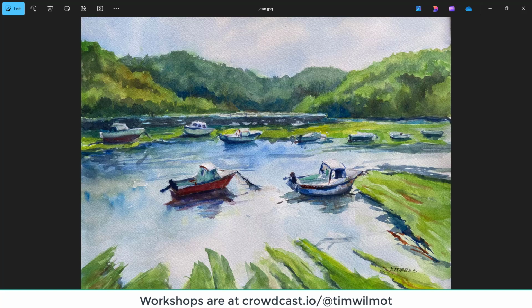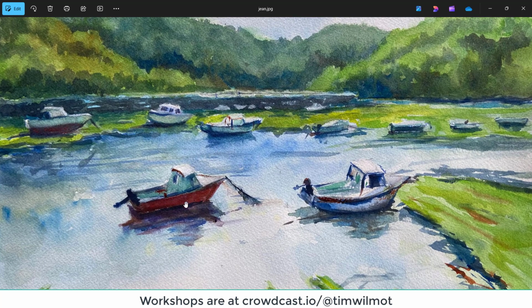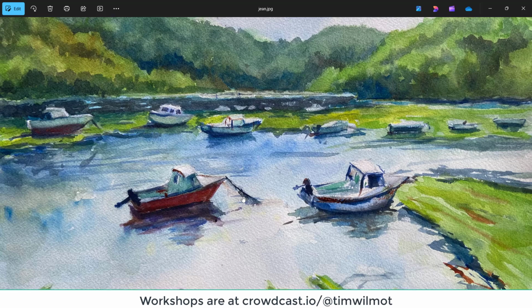And Jean, nice composition. Good feeling of depth with those distant hills. The middle ground woods, they've come out really well. Perhaps we could have just a tiny bit more light there hitting the top of the harbour wall. Boats are brilliant. They're really good. Particularly these foreground boats, excellent.